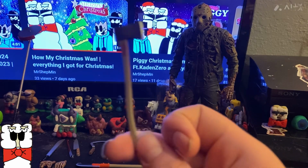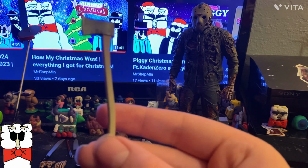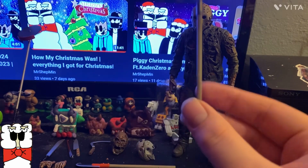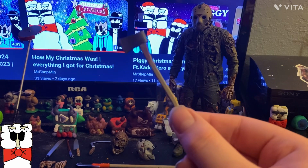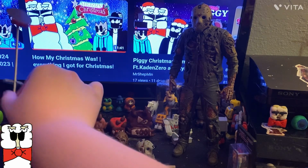And here is an axe that he comes with. It has small blood stains on it. I tried to fit it into his head. It doesn't go in his head, sadly.